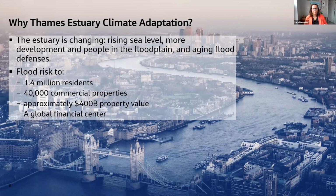There's 1.4 million residents, around 40,000 commercial properties. We're talking about $400 billion of property values, approximately, of course. And it is a global financial center. This program has been ongoing for the Thames estuary climate adaptation for the past decades. So that's why we're talking about adaptability, line of defense, and the whole system. When they started working on this project, they were really looking at the whole system as a whole.